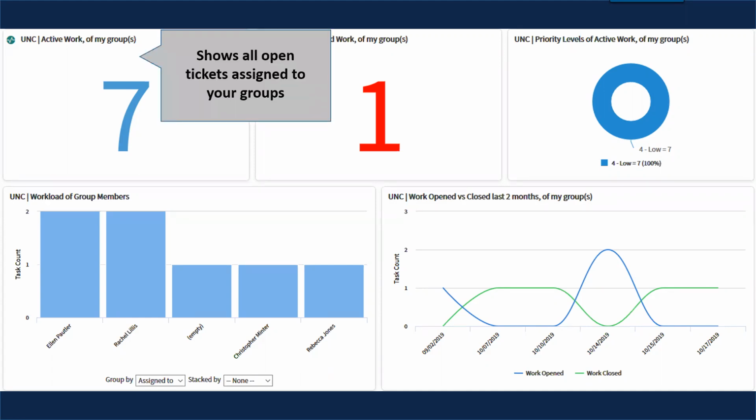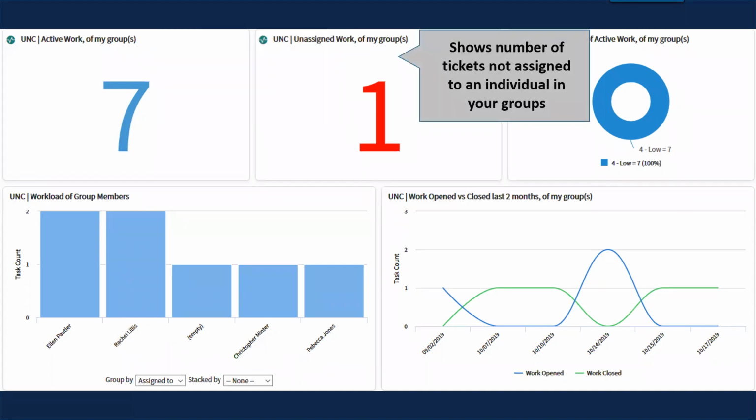So first, the active work report. This will show all open tickets assigned to all of the groups that you belong to. And I keep looking over at Casey to make sure I don't say anything wrong. So Casey, feel free to chime in anytime. The next one is the unassigned work of my groups, and this will show the number of tickets not assigned to an individual in your groups. Currently, in this screenshot, you'll see 1 in the color red. If it's at 0, 0 will be black, but anything above that, the color will turn red.